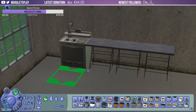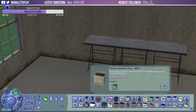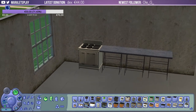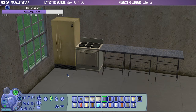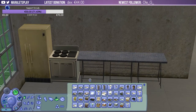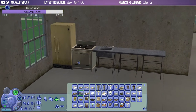Okay, that's too fancy. Oh, that looks old. Okay, let's go with this. And the dirtiest fridge that you can possibly find. Oh, I'm crying. Oh, goodness. Okay. Oh yes, another one of these.